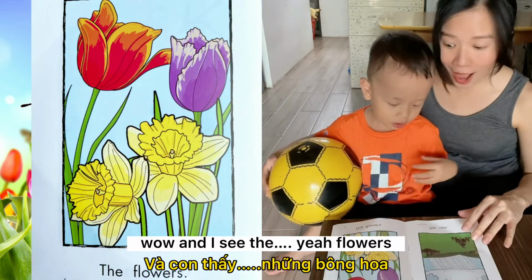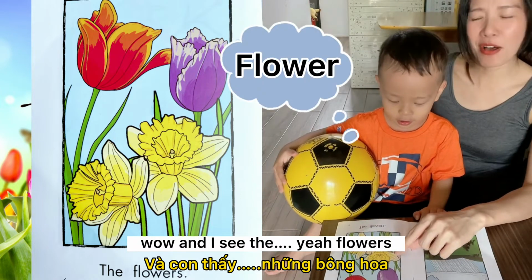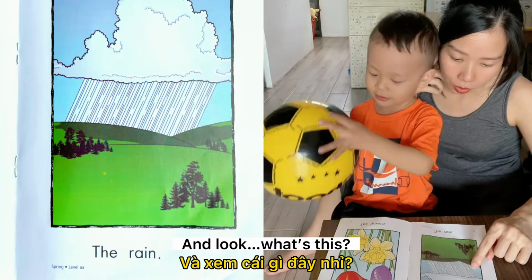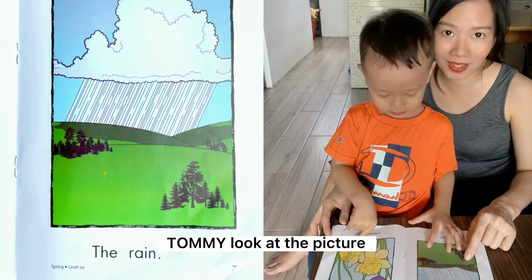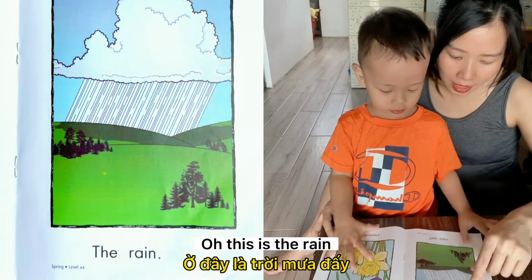Oh, wow. And I see the flowers. Yeah, the flowers. And look, what is it? A ducky. A rabbit. Okay. Look at this, honey. Look at the picture. Oh, this is the rain.